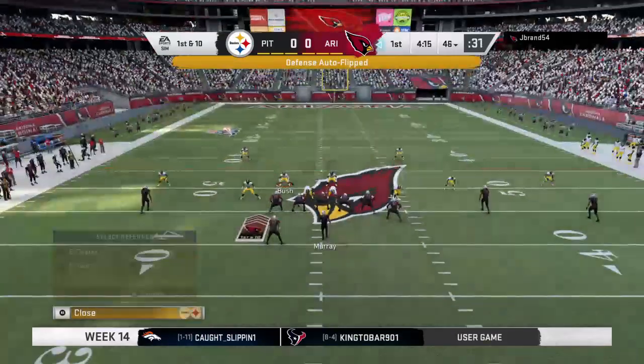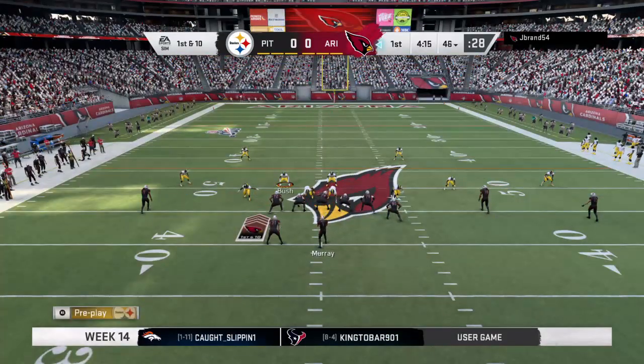Arizona's offense at the line, ready to get their drive started. And on the first drive, 3 and out.